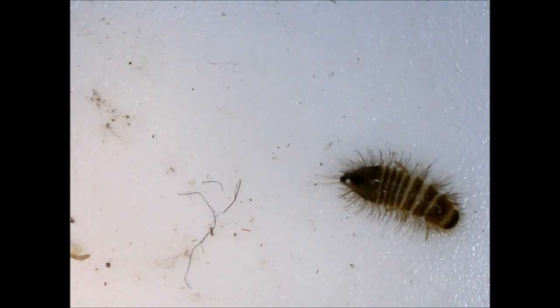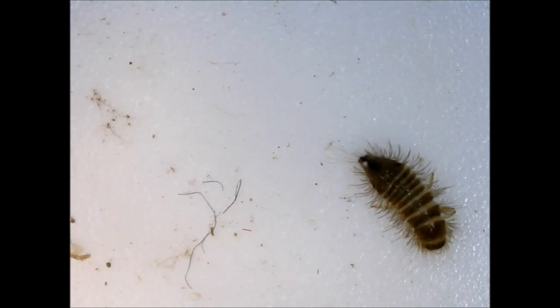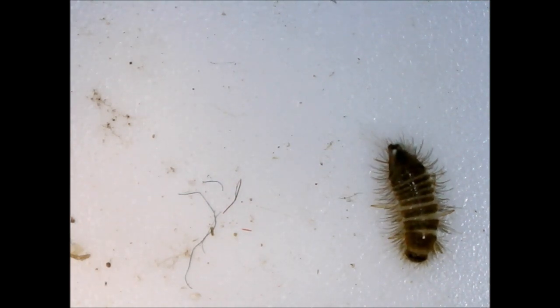Here you can see one of the larvae shaking its legs a lot without the larva moving very much forward or backward. As you'll see, that continued for a while.